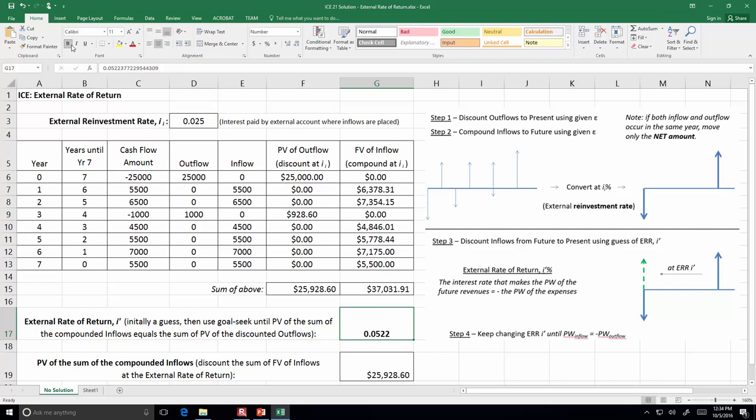So it's a really important way of comparing alternatives, because the external rate of return doesn't have the same limitation of the internal rate of return. Remember, the internal rate of return assumes that all of your cash that's being generated goes right back into the project, and this doesn't have that limitation. Now, it's a lot more intensive to calculate, but it's far more accurate as well.